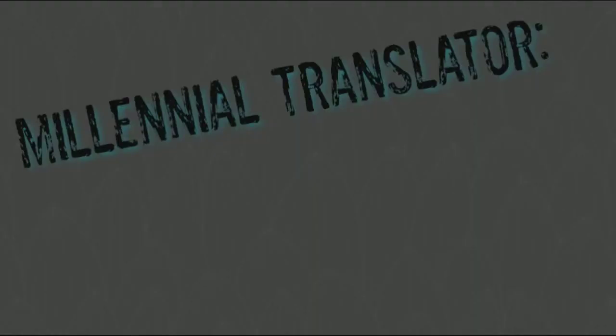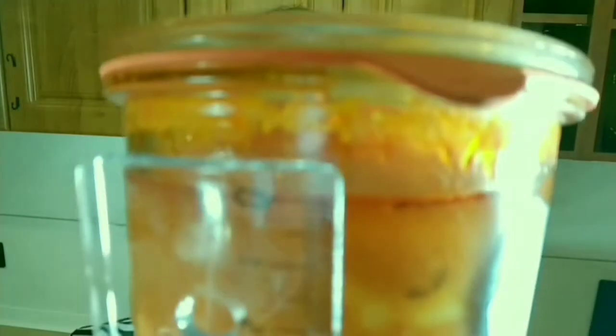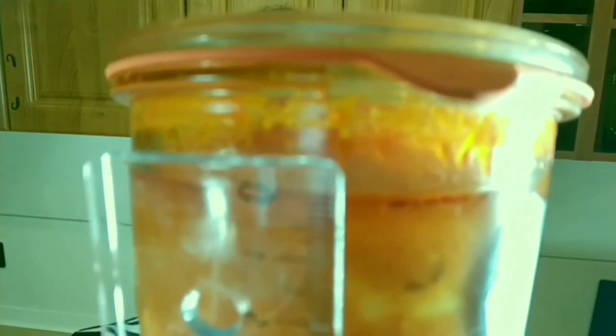Next up, headspace. No, not what your vegan yoga instructor tells your zero-waste life coach you should journal about in your morning pages during your #woke morning routine. Headspace is the distance between your contents and the rim of the jar. But why do jars even need headspace?